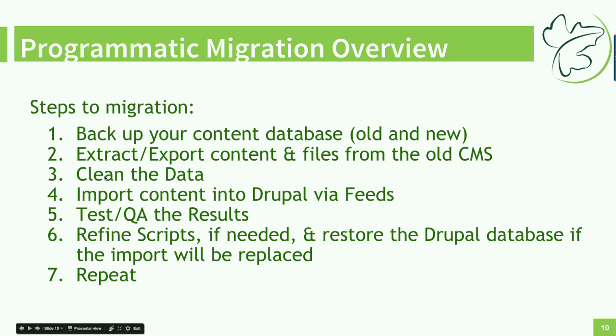We had written some code to pull that data out of Microsoft SQL Server and export it as tab-separated value files, or something that could be read in through the Drupal feeds module. Then we get into cleaning the data. So this is setting up business rules to make sure that we're not bringing over data that's more than, say, 5 years old or 10 years old or whatever that threshold is, and having that understanding.